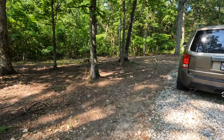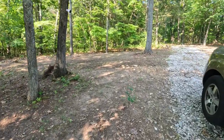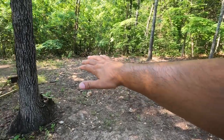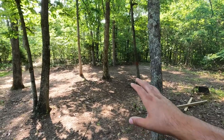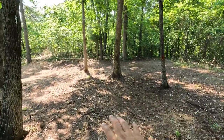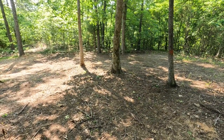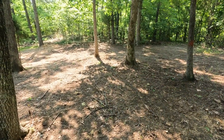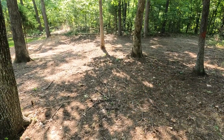Once again, I have to call the gravel guy to bring some gravel, because this is going to enter into another driveway, or like a cul-de-sac. We're keeping all these trees because, again, they provide great shade. This area will be a picnic area. I don't know if I'm going to put gravel and then a picnic table and a barbecue and all that good stuff, but it's going to be a great place right here.